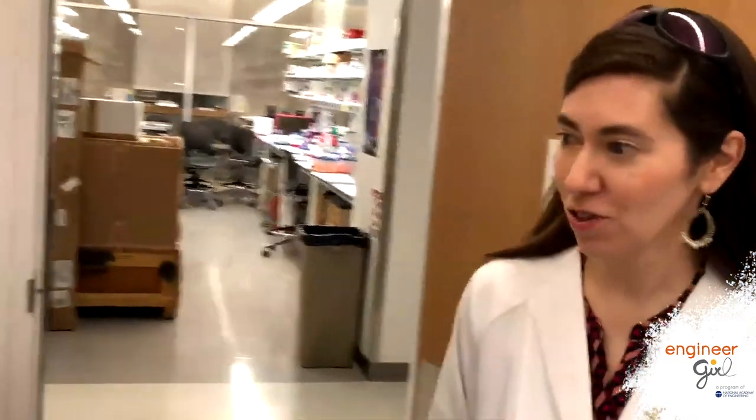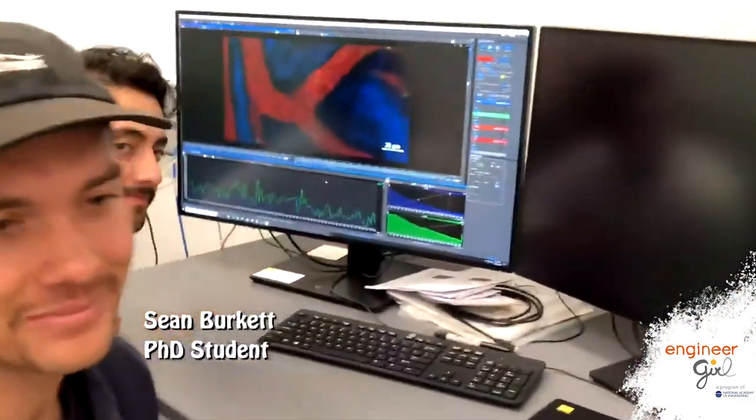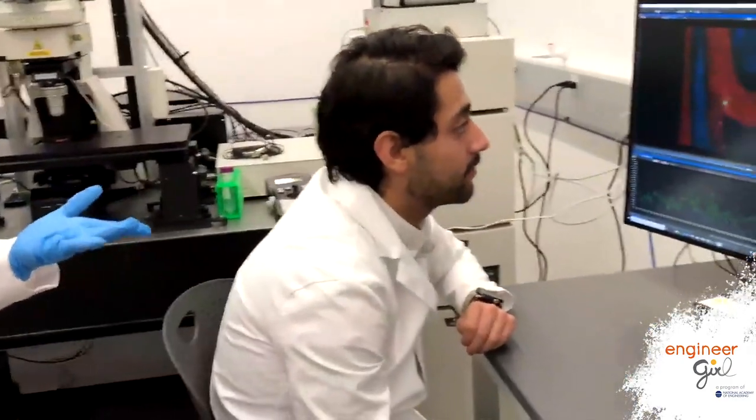Lastly, we have how they're actually interacting in the body. So once we introduce them into a living system, how are the nanoparticles traveling? How long are they in the bloodstream? And we have this system over here in the back. This is our new multi-photon imaging system, and this is Sean and Sebastian, who are both graduate students in the lab. And they're going to tell you a little bit about how we're actually able to visualize the nanoparticles in real time.